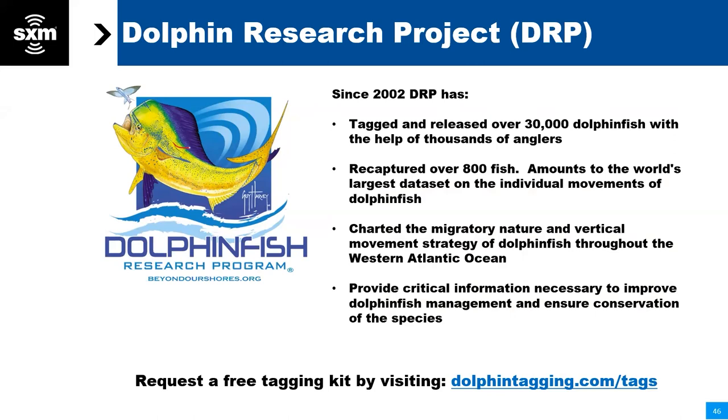It's simple. Once you get good at it, minute and a half, they have how-to videos on this. But the data captured from mahi by tagging them and then actually having somebody catch one of those tags and figure out where it went, how far it went, how much it's grown, et cetera, is really critical for the longevity and research going on for dolphin fish. So go to dolphintagging.com/tags. There you'll be able to sign up to get a free tagging kit with all the details and information you need. And we'd really appreciate if people take the initiative to help tag.